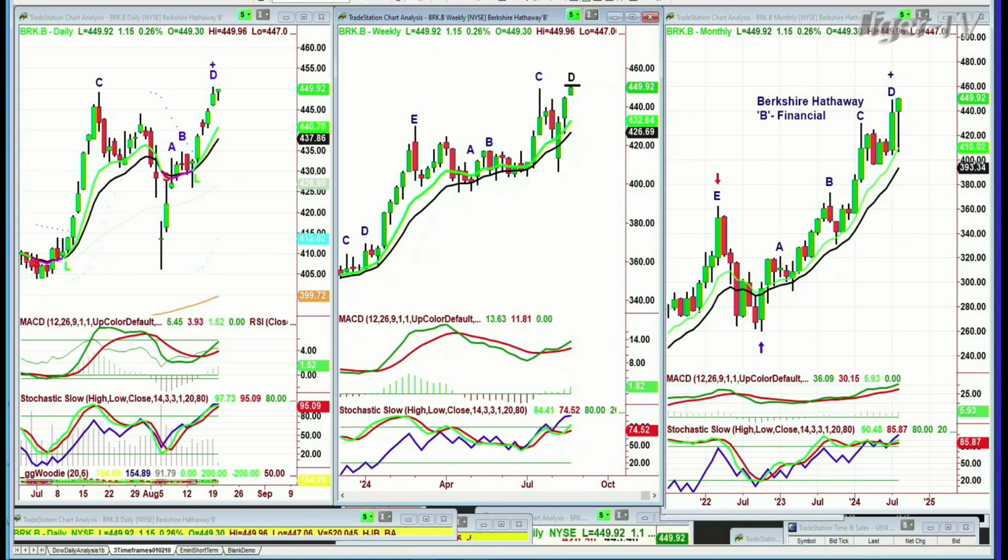So the question is, is this going to become a hat-trick top? A hat-trick top is a definition that I created for a monthly chart getting to a D, E, or F, beginning to get toppy, and then you need to see the weekly chart at a D, E, or F, and then the daily chart gets to D, E, or F.